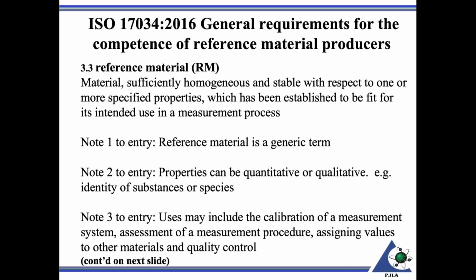So that being said, we've got a little bit better understanding of what a reference material provider is. What actually is a reference material? So a reference material is some material that is sufficiently homogeneous and stable with respect to one or more specified properties, which has been established to be fit for its intended use in a measurement process. So it's fit for use in a measurement process.